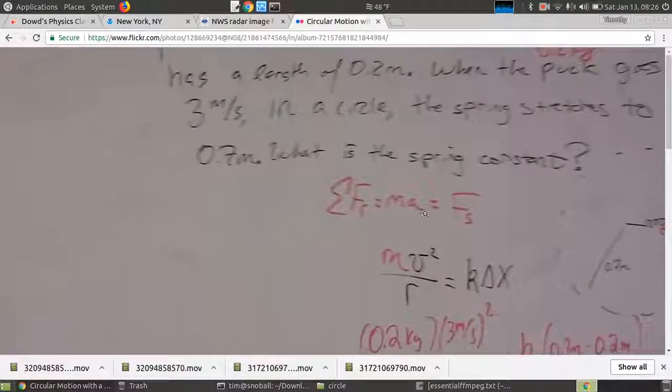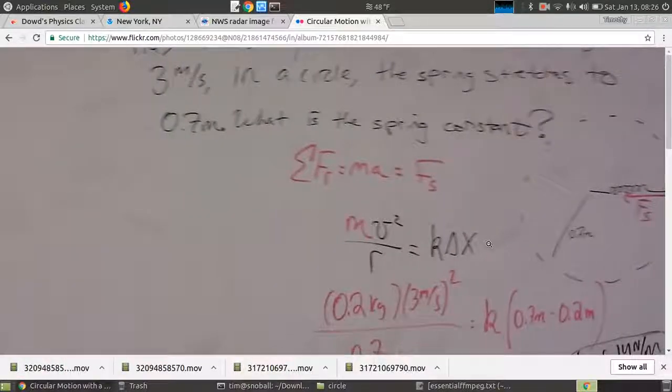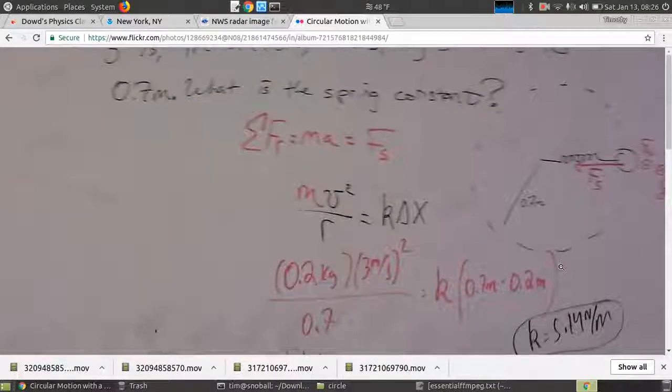So I've replaced a with this new v squared over r equation. The spring force I replaced with the equation for spring force. And you just plug in and you end up getting k. Let's look at a couple more problems where there's more than one force acting.